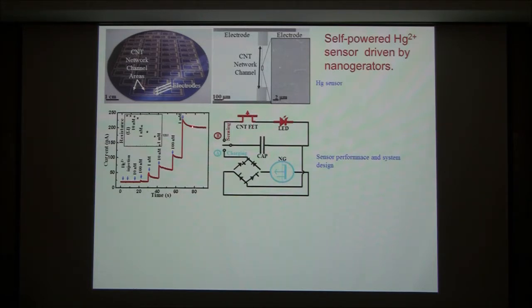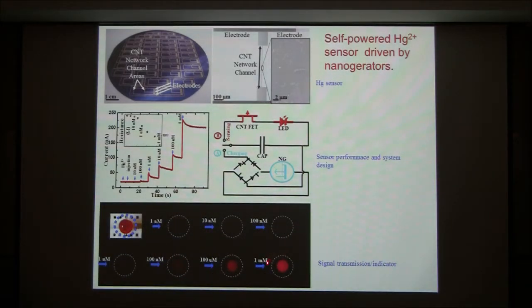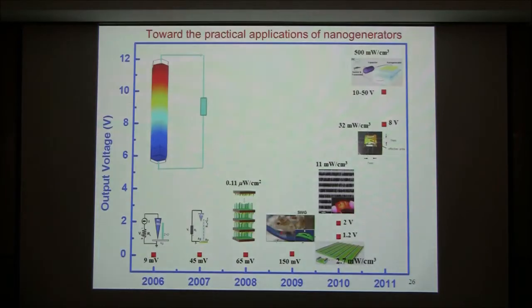Once the mercury content exceeds a critical value, the lead light will flash. So this indicates it is over the standard. We demonstrated this a few years ago, and it did flash once it went over a critical number. This is an indication of self-powered mercury sensors for environmental monitoring. And this idea can be expanded to many systems we are familiar with, so for small electronics, our nanogenerator could ideally be used for this kind of work.